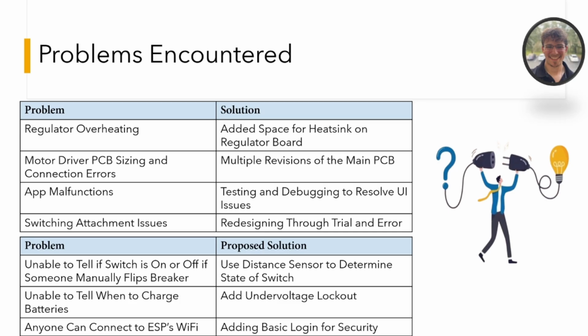Stretch goals we would solve include the ability to determine the state of a switch if someone flips the breaker physically and through the app at the same time, be able to tell the user when to charge the batteries, and finally add login security to prevent others from misusing your automated breaker.